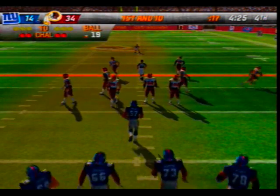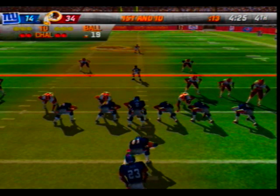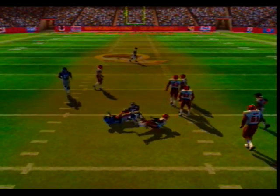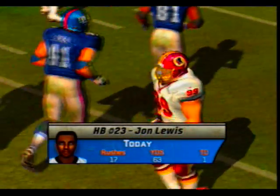First and 10. Ball on the 19-yard line. The Redskins come out in a nickel package. They give it to the halfback. This one will be spotted at the 29. The tackle is his fifth of the game. So that was a pickup of about 9.